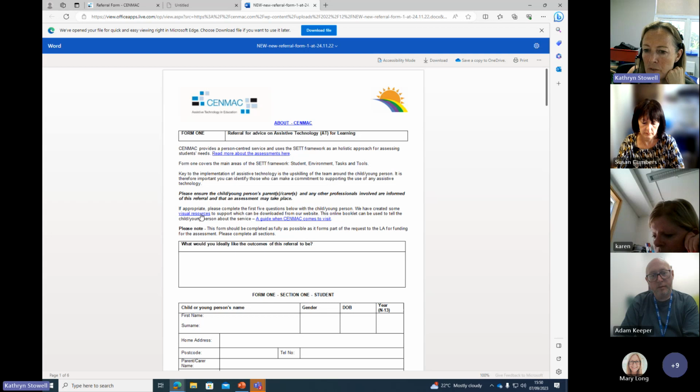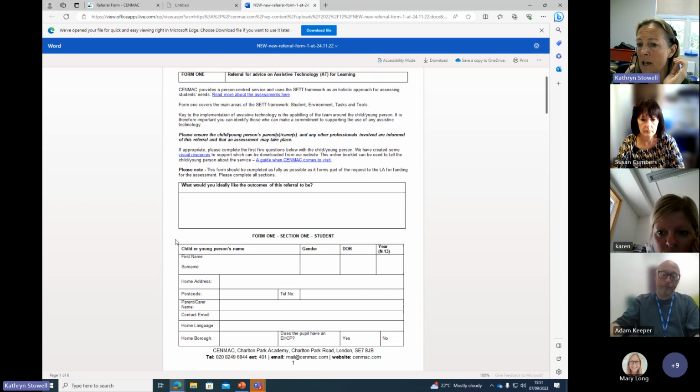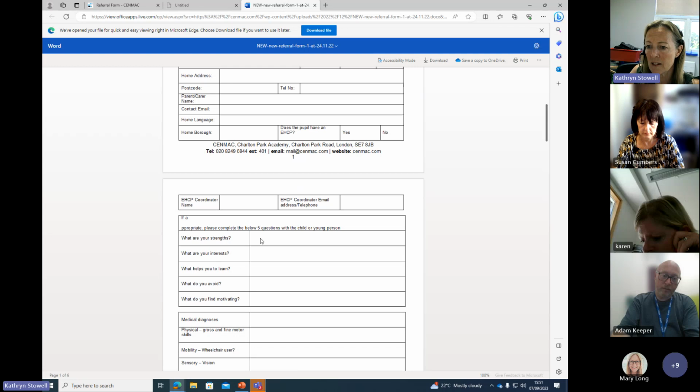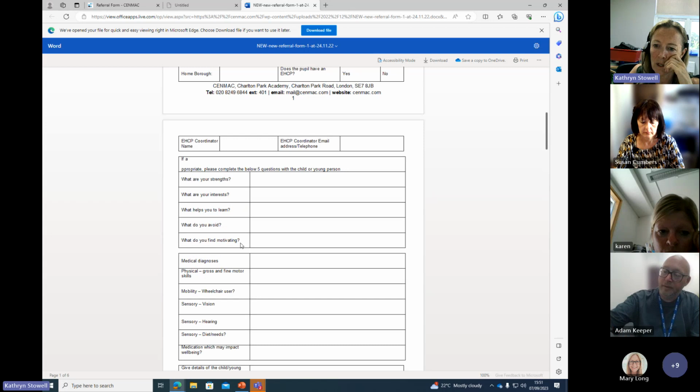There's also, we've created some visual resources for the students so that they can be part of this application form as well, so that the student's aware of us coming in and looking at assistive technology right from the beginning, if they're able to. So you'll see here that section one is all about the student, so the key information, and then we've got some questions here that, if possible, could be asked and completed with the young person. So what are their key strengths? What do they think their strengths are? What their interests are? And what might help them to learn? What things are key to helping them learn?